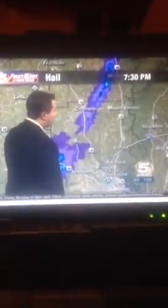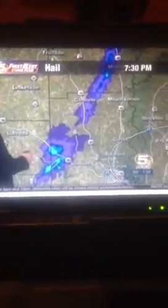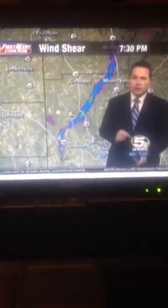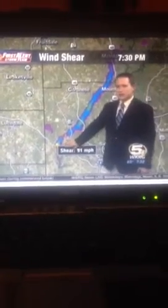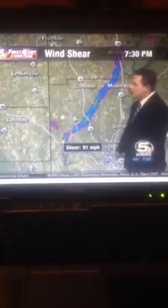If you're over here in the state line area, if you're a little farther down the pipeline to 217 or Highway 45, go ahead and take shelter now until the threat from this storm passes, because this is the strongest shear that we've seen since the tornado came through Mobile just a couple of hours ago. This is absolutely the strongest storm that we've seen since then, and it looks as though the shear is down to about 91 miles per hour as of the latest scan.